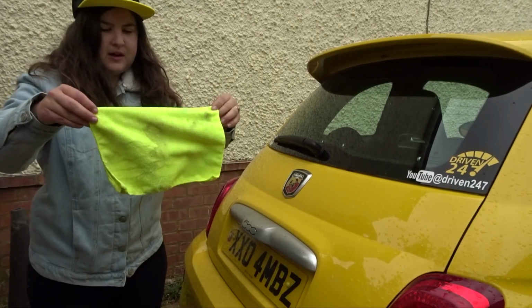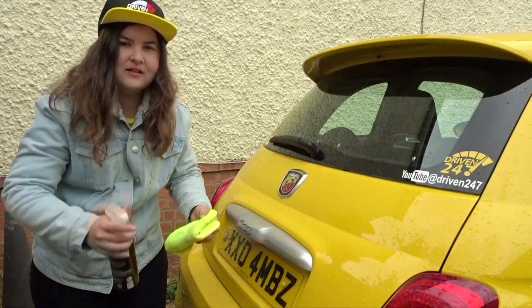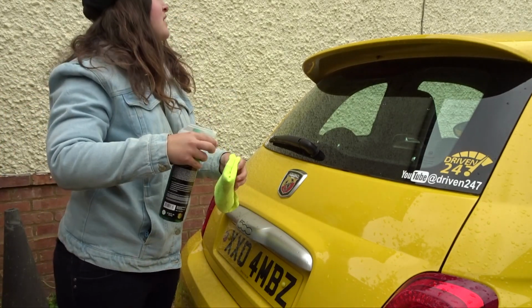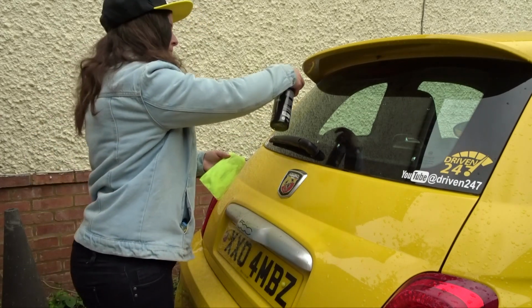So the sticker is now off. Obviously what I'm going to do is just clean the glass with said glass cleaner, and obviously a cloth. It has actually been raining, so go on, Royal Mail van. So obviously it has been raining, so this should sort of dry up anyway, so.